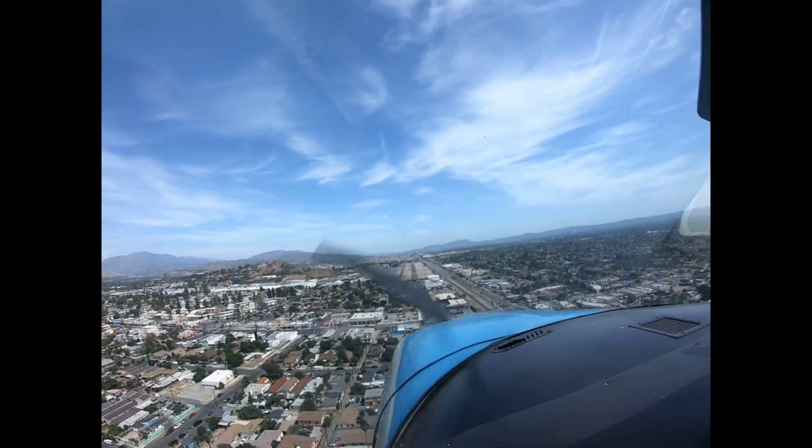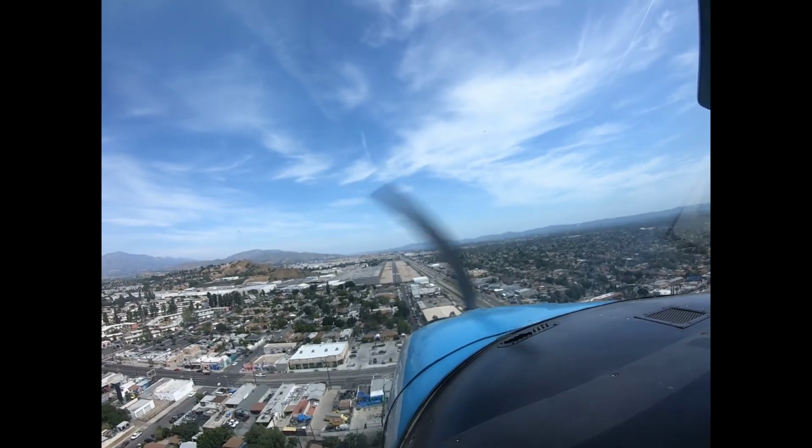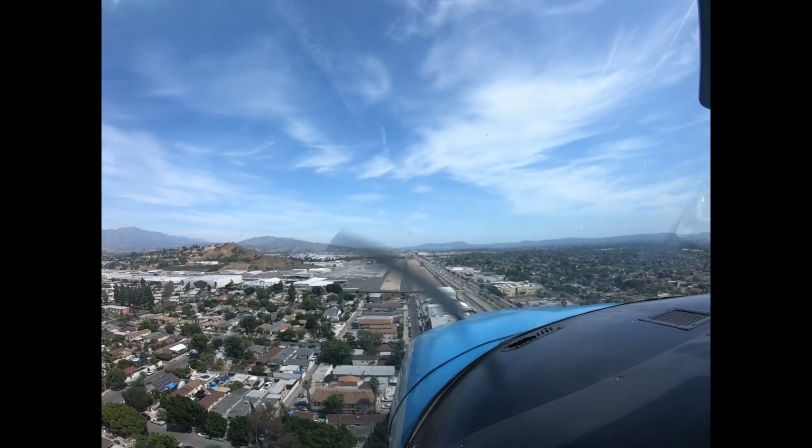So that was, I have it set to 1500, so as soon as it hits 1300 or 1700, it beeps. Okay. Just to tell you, especially for IFR.